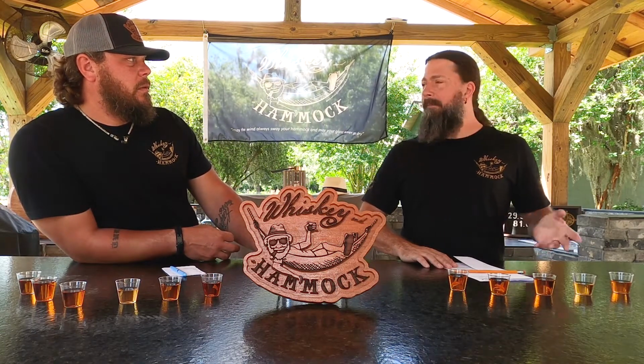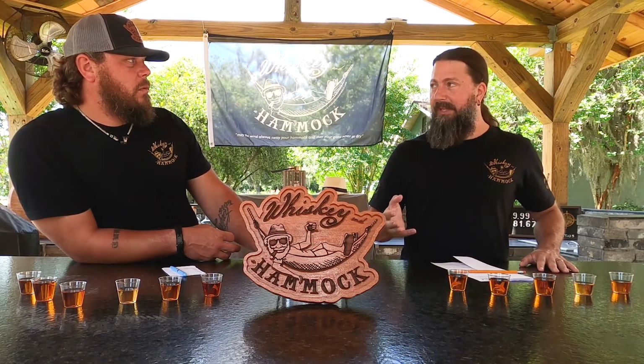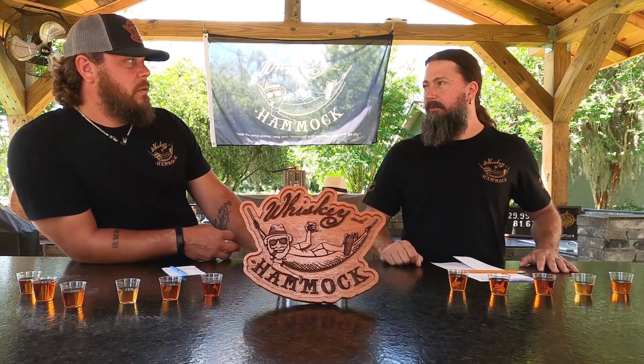The finishing process, and that's what Joseph Magnus was all about. They finished it with 3 different casks. Right. And the same thing with Hill Rock. They finish it in, I think was it the Oloroso barrels? Right. Yep. Sherry barrels.